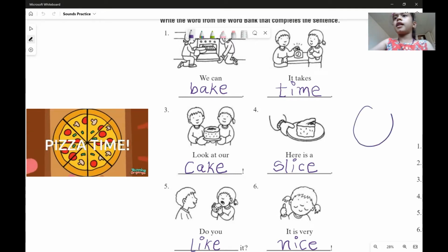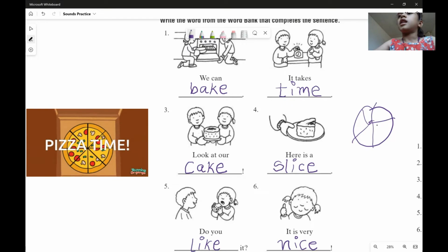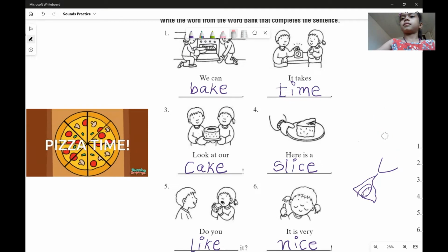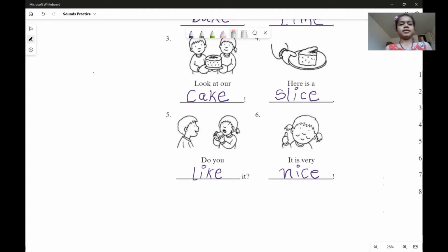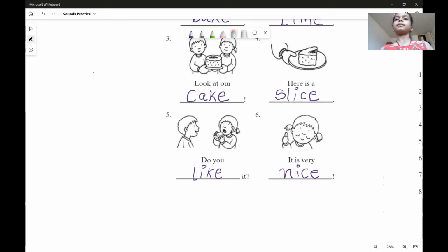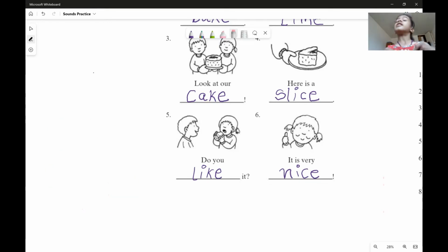Like this is one cake. For example, it's a cake which is cut, and we take one slice and it becomes this slice. This is a slice of cake. Okay? Get it? Next. Do you like it? Don't read it as lick or lake. It is like. It is very nice. It's not nis. So read it as nice. Let's go to the next page.